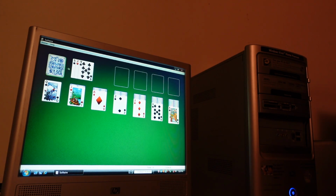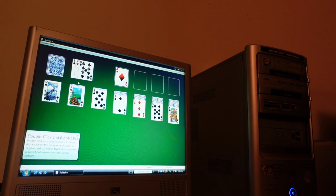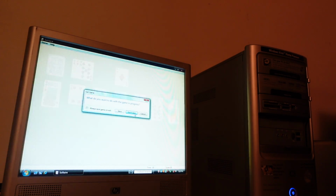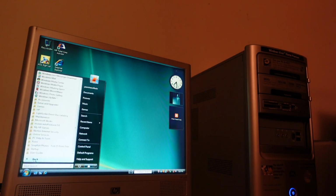My partner and I were just playing Solitaire earlier today, or not today, a little bit ago. It was all coming back to me. I haven't played Solitaire in a really long time. So that is cool. I'm loving that. Let's see what else we have.